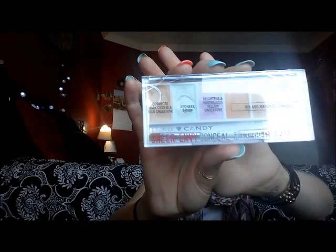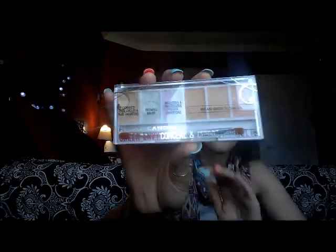And the first thing that I'm going to be talking about is the Sheer Envy Conceal and Correct palette. Now, there are a lot of companies that are coming out with concealer palettes. I know NYX has one. Drugstore-wise, I don't know what other cruelty-free ones have an actual concealer palette, but they are fairly common. I know Sonia Kashuk has one. But anyway, I have not tried any of the concealer palettes. But when I saw this, I got really excited because, like I said, I love their concealers, and it does come with a nice range of colors.